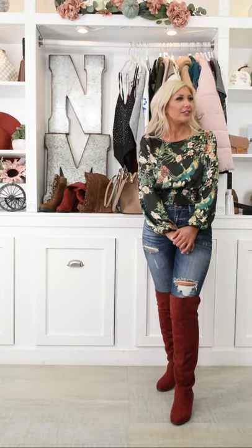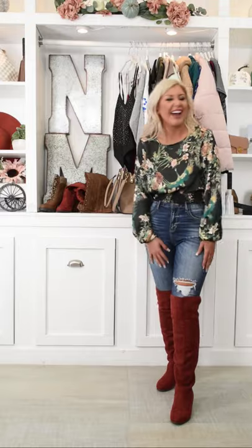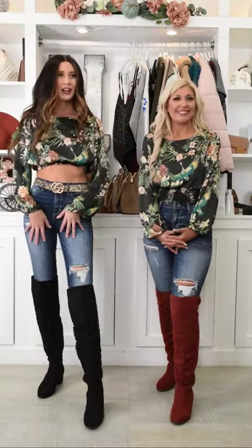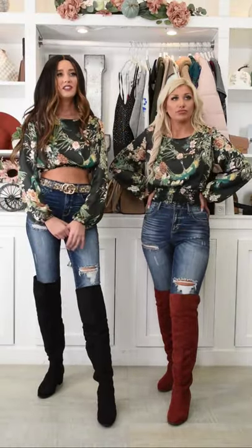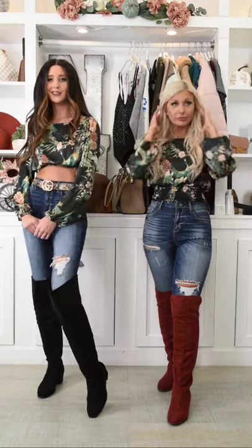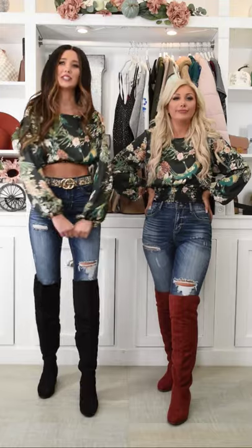Again, we are wearing the Perfect Day Distress skinny jeans in dark wash, available for $44. Super stretchy, super comfortable, flattering on everyone. They are cropped on me, I would say. Very cropped. But still really cute and look amazing with thigh highs. So, there you go. Questions?